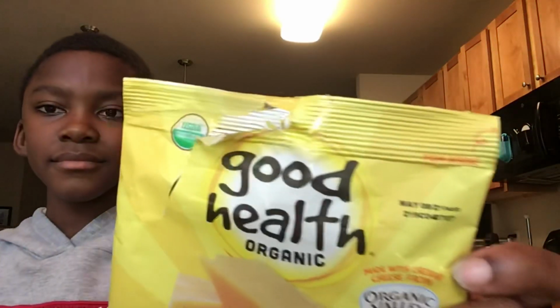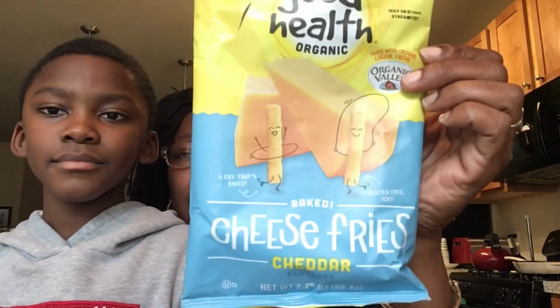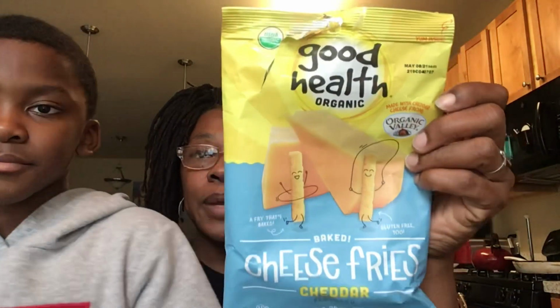All right. Good Health Organic. These are baked cheese fries and cheddar. I enjoyed these last night. This is just a 2.25 ounce package. It has a date on it of May 8th, 2021 up there. But these are really good, guys. We also tried last night when we were driving home from being at the house taking stuff there. We tried the baked cheese puffs and mac and cheese flavor. Those were good, too. So I hope the Dollar Tree keeps these. So when I want to snack, I can snack on those.